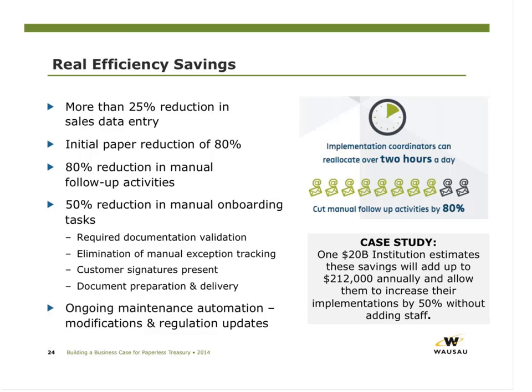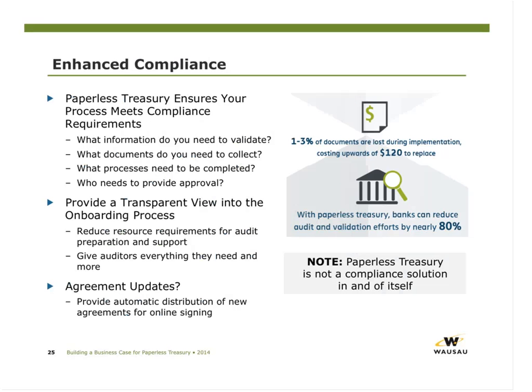Now let's talk about enhancing compliance. It can be tough to put a number in a business case to represent compliance, but there are numerous direct impacts. Paperless Treasury is not a compliance solution. It is a solution that helps ensure that you are managing your processes to meet your compliance requirements. For example, making sure you are consistently validating the correct information, collecting the right documentation, following the correct processes, and gaining the correct approvals.